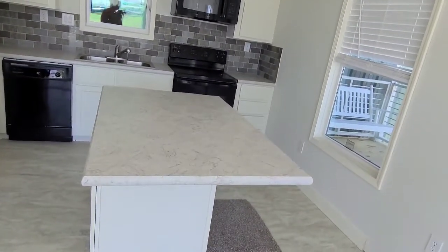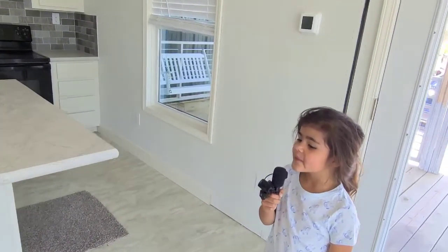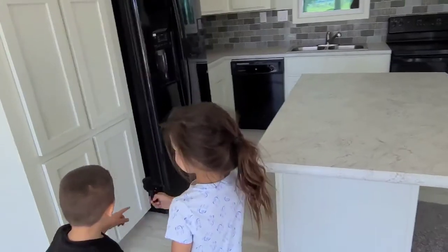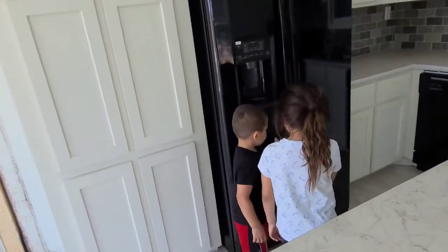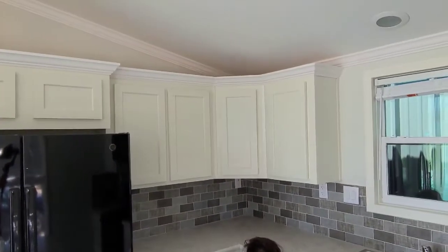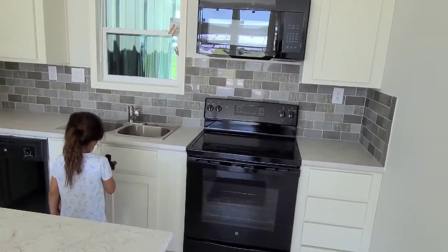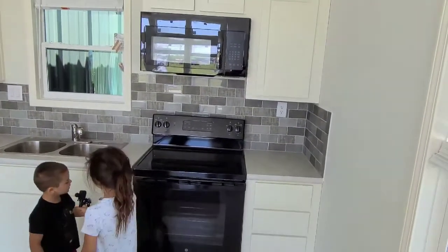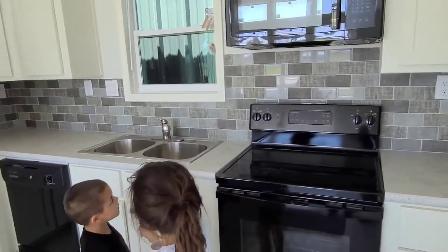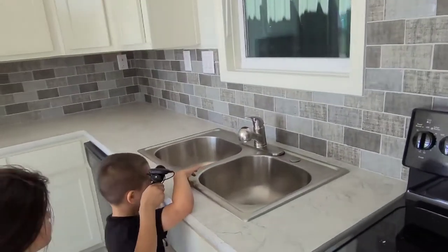This really looks like a really pretty kitchen. Would you guys show me around the kitchen for a little bit? Sure. Liam, would you like to do it? Yes, ma'am. Okay, so those are cabinets. This is a refrigerator. This is a dishwasher. Cabinet, drawers. Two drawers, and two cabinets again, and this is the oven. That's the microwave, and it's beautiful, cool sink.